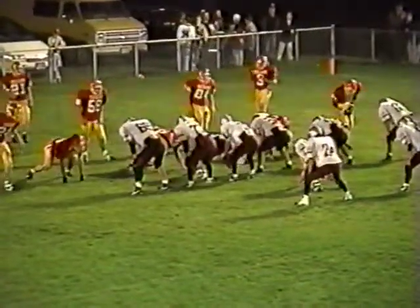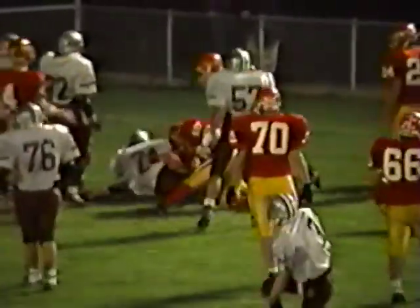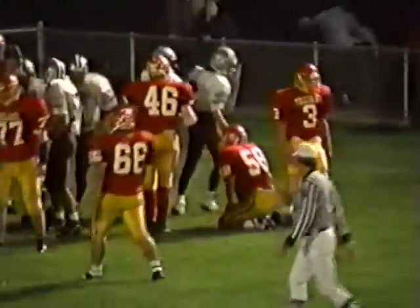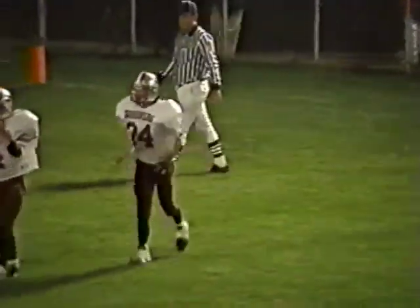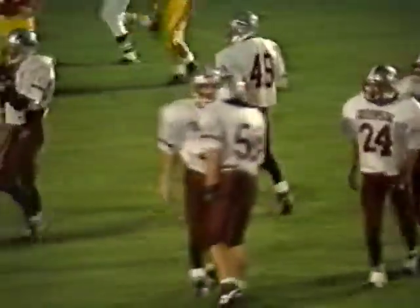They're on the 5. Look for Bryant to quick pitch back, option. Get him a block. Culp's got it. He's going to score. Touchdown. Maroons went on a quick count there and didn't allow Charleston to get set and surprised them, and they scored. Culp did a good job, cut back inside, and scored the touchdown.